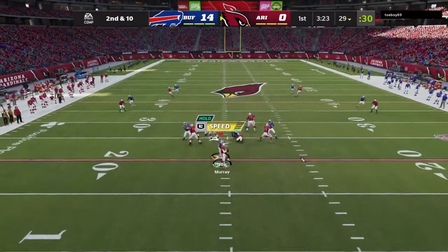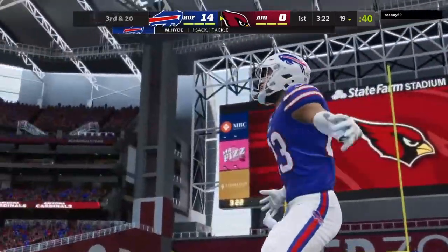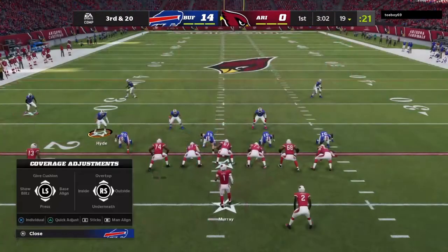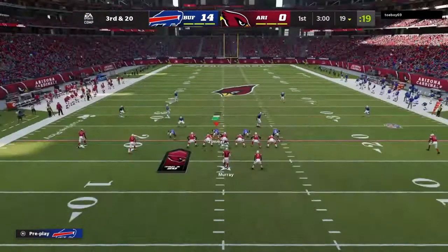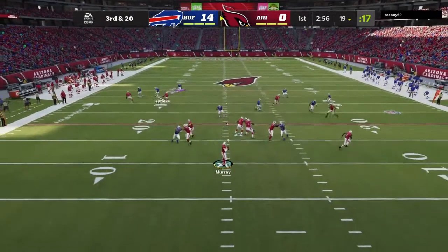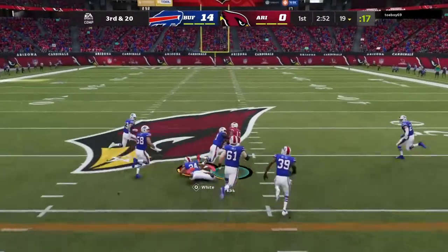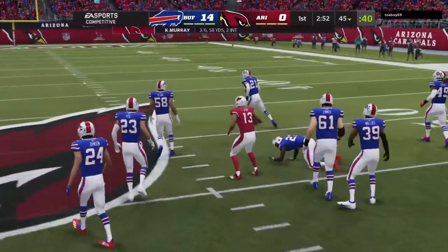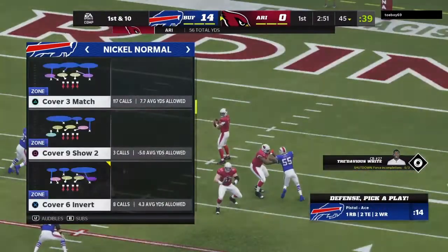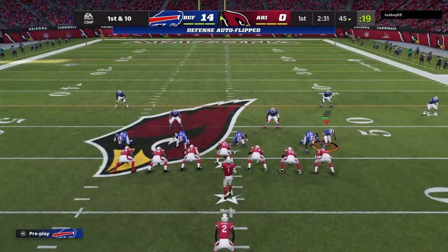Throwing again on 2nd and 10. Murray, and Murray in trouble here, and down he goes. Micah Hyde comes flying in from safety for the sack. Now that last sack puts Murray and the Cards in a tough spot, 3rd and long. Out of the gun, here's Murray. This one complete to Christian Kirk, and they'll get it all the way up about 5 yards shy of midfield. A real letdown defensively. That was 3rd and a bundle, but they allow the conversion.